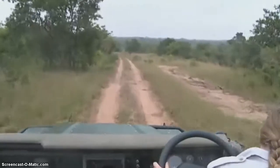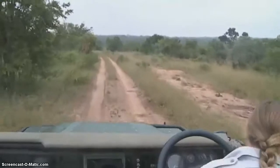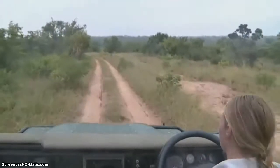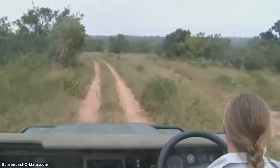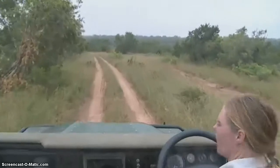So if I get some clear tracks, I'll see if I can stop and show you. And it looks like possibly African Civet was having a look around last night. I had a few of those tracks a little bit further back on the quarantine area. And that's an animal you don't get to see very often. Also highly nocturnal.